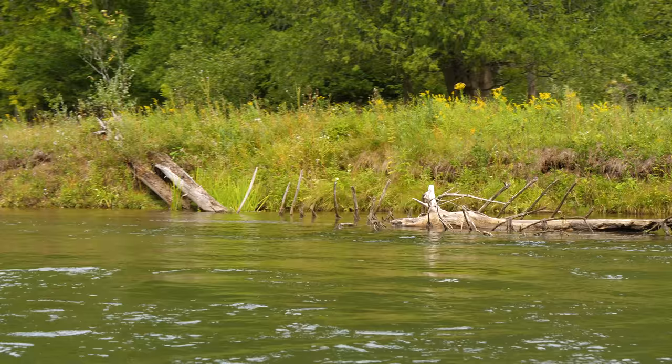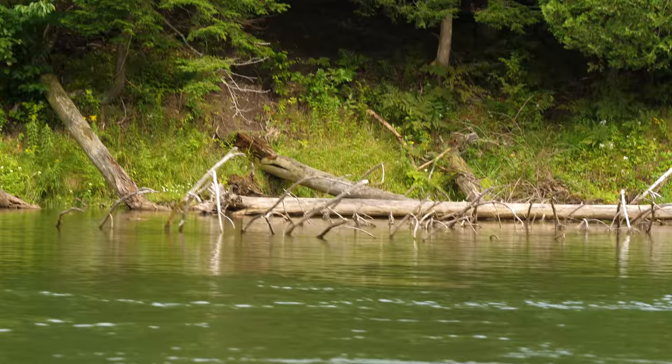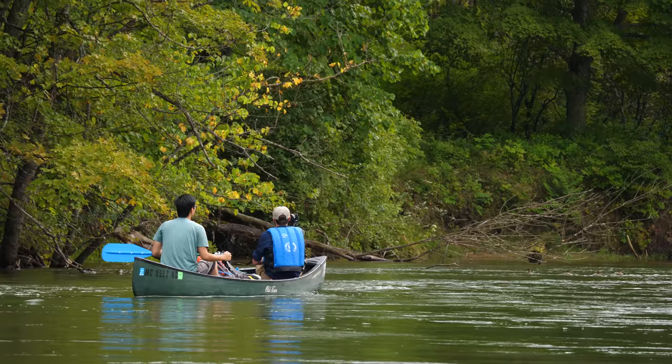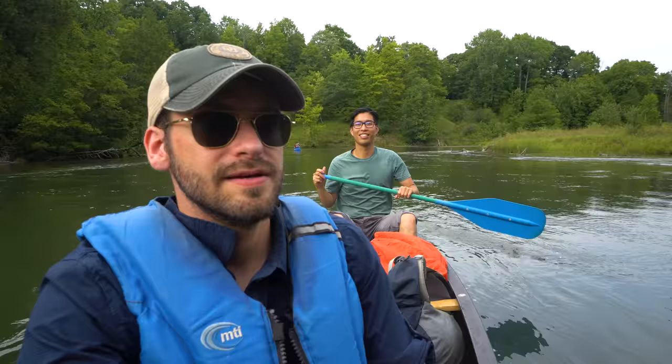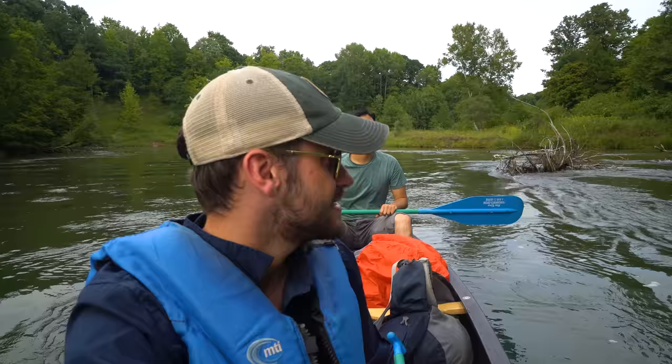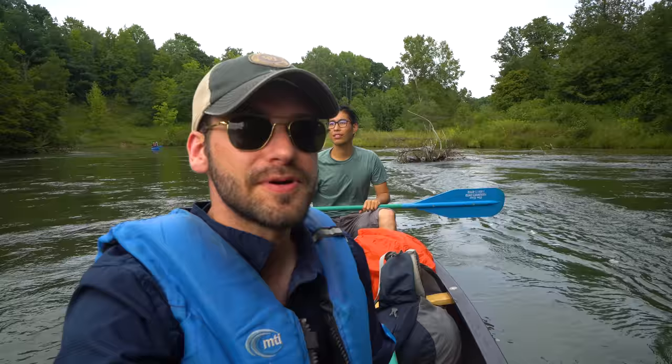We passed by fallen logs resembling giant bones. And all around us, the first signs of autumn were showing. It feels like just yesterday we were in Point Reyes talking about the beginning of summer. Yeah. And now the leaves are already starting to change up here.